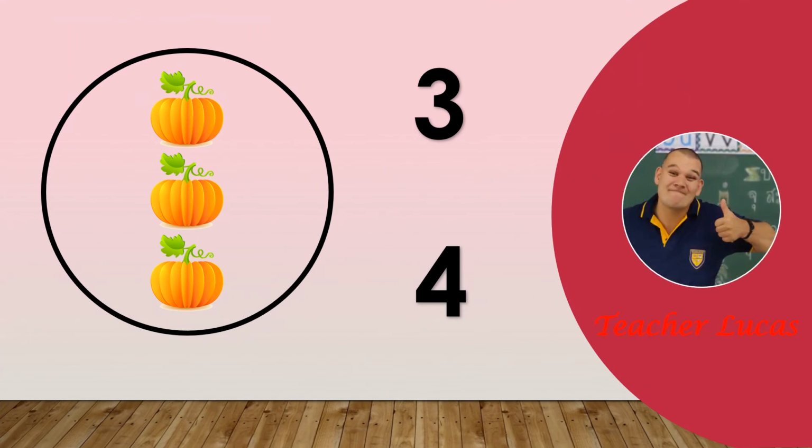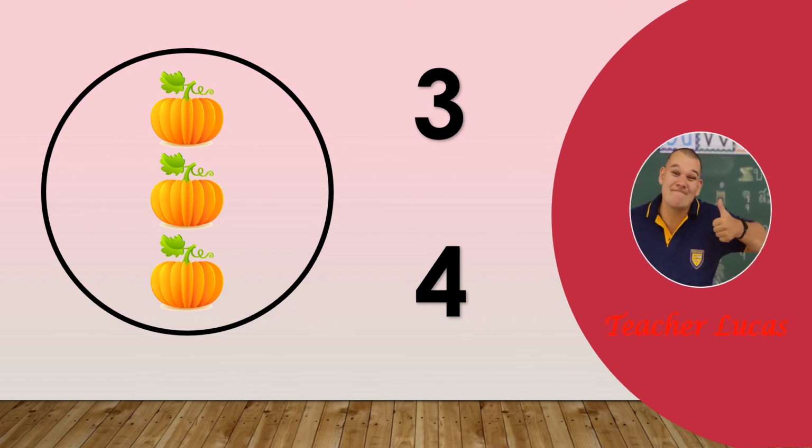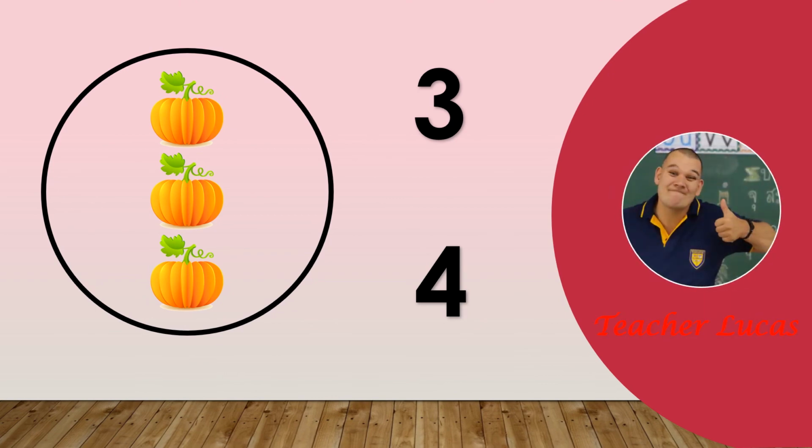How many pumpkins are there? Let us count. 1, 2, 3. There are 3 pumpkins. Circle number 3. Correct.